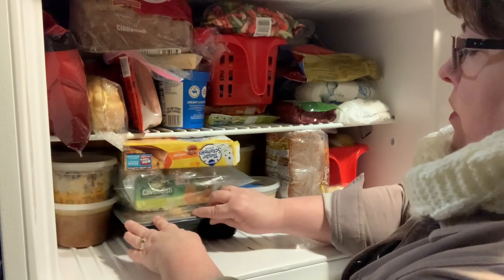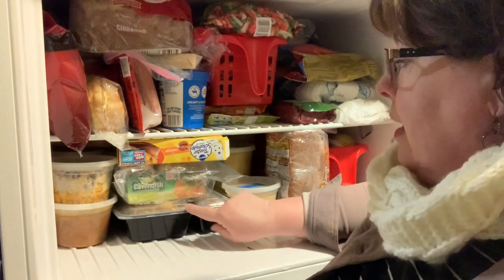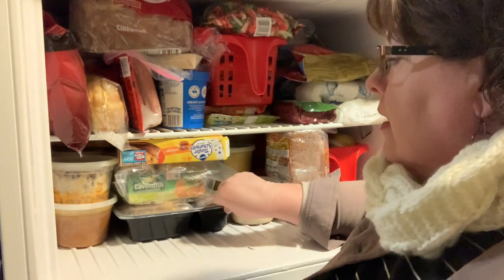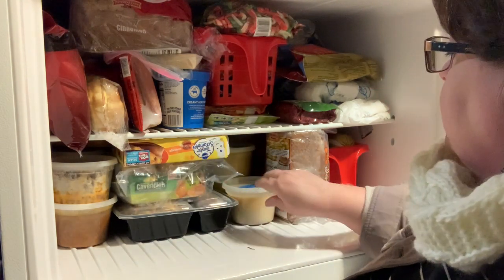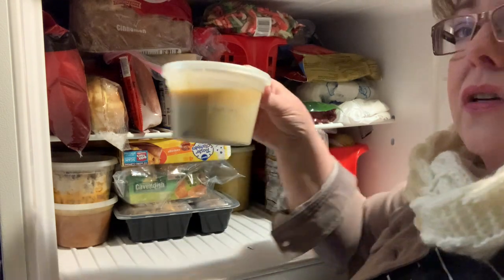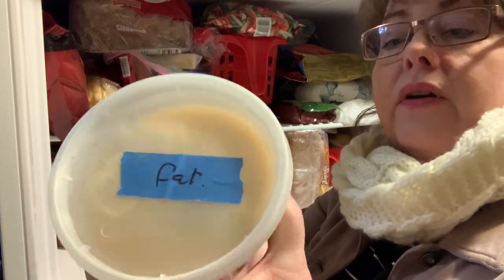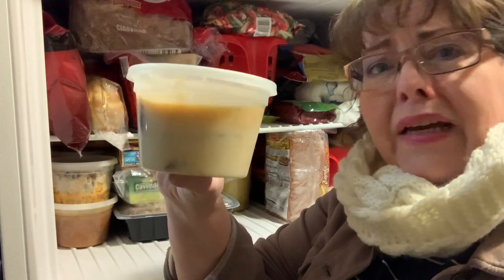And then in here we have leftovers from a meal that we had made, and we had just enough for one, so I packaged that up for someone who needs a lunch or a dinner on the run one day. And breakfast items here. Look at this. See this large container? My husband wrote on there, this is bacon grease. Yep, good old-fashioned bacon grease.